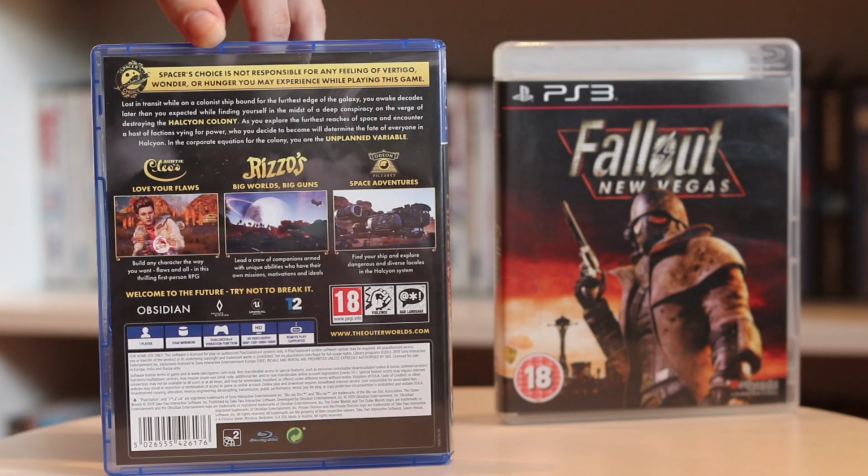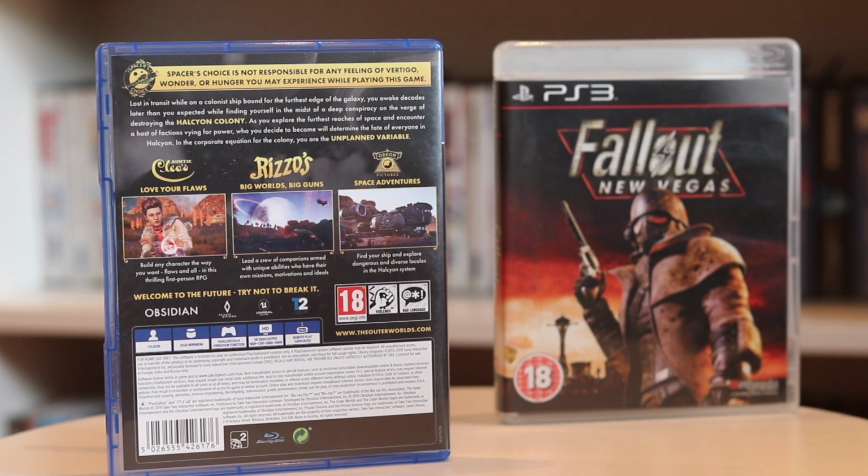The next thing is Outer Worlds. Obviously you all know from my top 10 games of the decade that I am a massive New Vegas fan, and this is Obsidian. I've heard good things about this game, and yeah, I managed to pick this up for £10 whole off Gumtree recently.